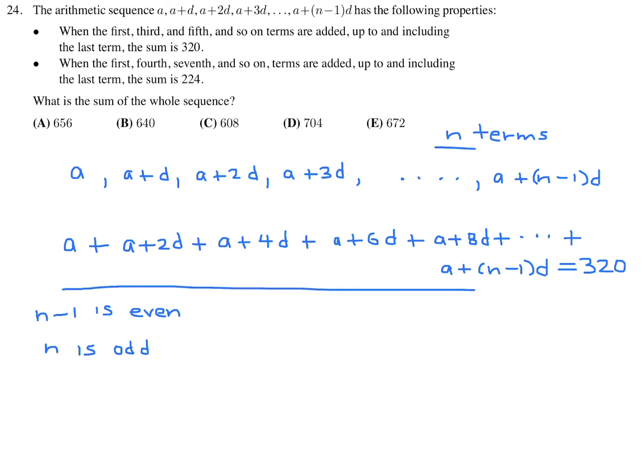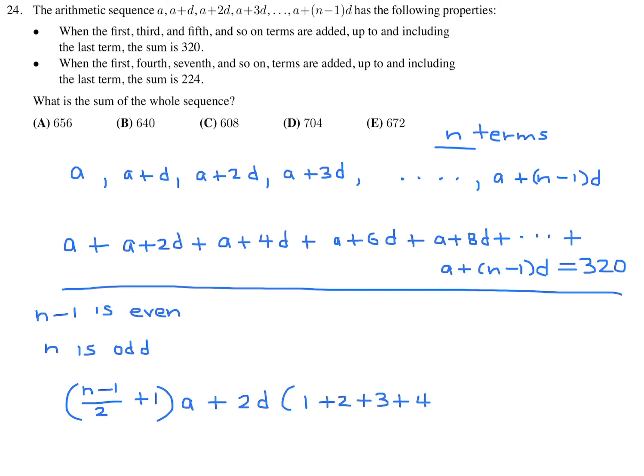So now let's sum this all up. How many a's do we have? Well, we've got n minus 1 right here. We've got to divide that by 2, and we've got to add 1 to it. And that's how many a's you have. And then these 2d's, 4d's, 6d's, something can factor out from all of those. We can factor out a 2d. And if you do, you get 1 plus 2 plus 3 plus 4 plus, all the way until n minus 1 over 2. And this is all equal to 320.